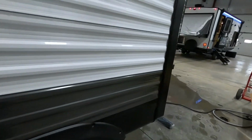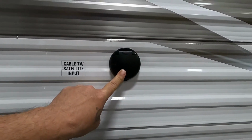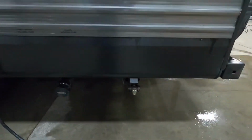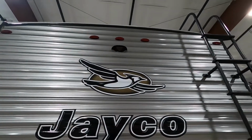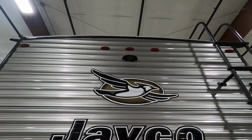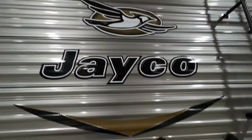Coming around past your slide. Again, your power. Here's where you plug the cable in at the campsite. Down here's where we'll dump your black and gray holding tanks. There's your rear stabilizing jack. Spare tire with a cover. Unit's also prepped for a Furion backup camera device you can purchase from our store that sits on the dash of your tow vehicle. Electronically communicates with this, giving you a backup camera for the unit.